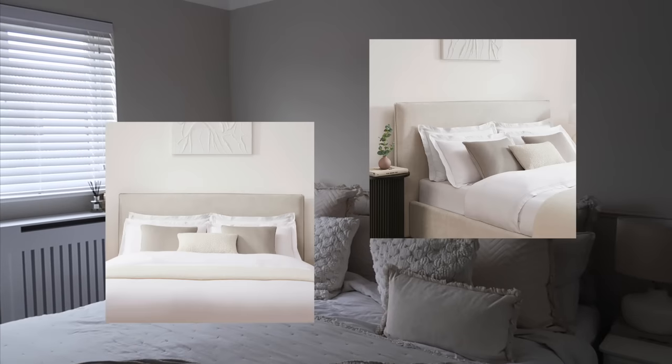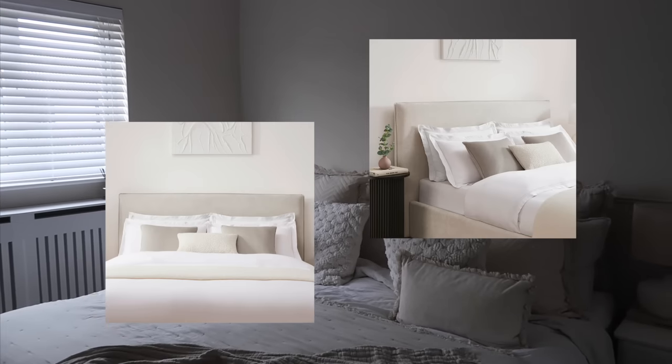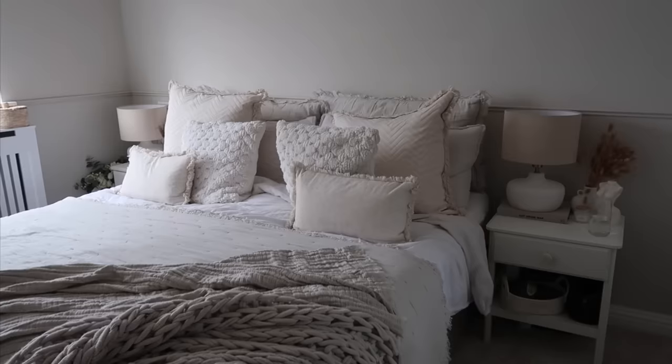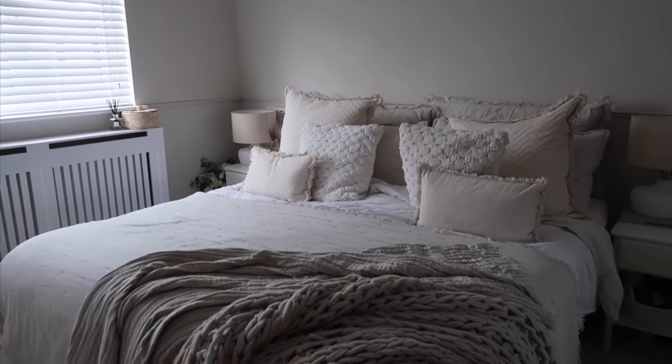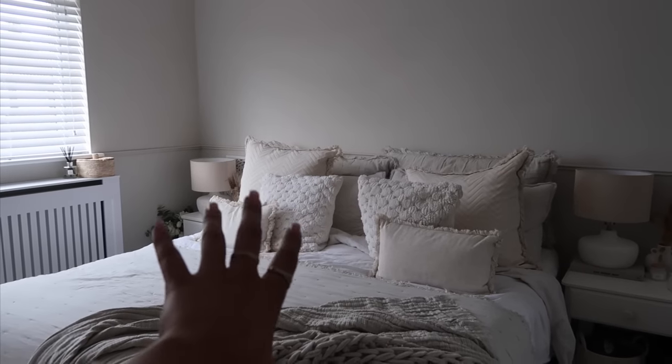I found this one that I'll pop on screen from Dusk and I'm thinking of going with that because I feel like it's nice and neutral with the headboard. I think it would look cute in here. Bedding and everything is a mix of H&M and Dusk, which is where this little blanket's from. All of the pillows are Dusk and H&M as well.